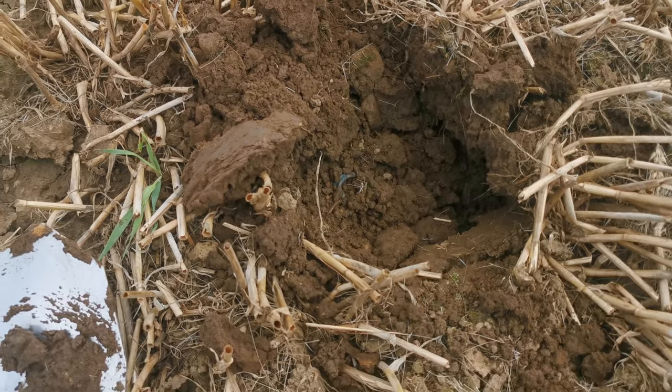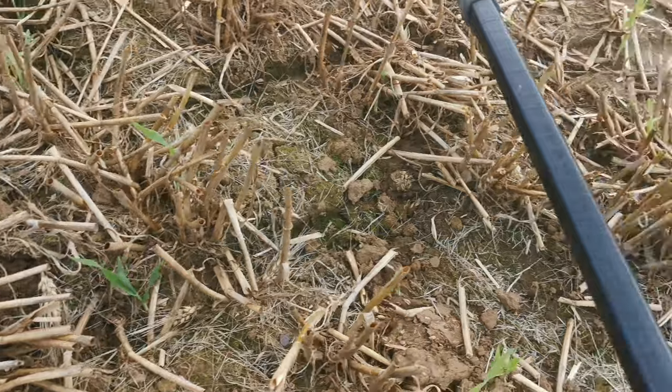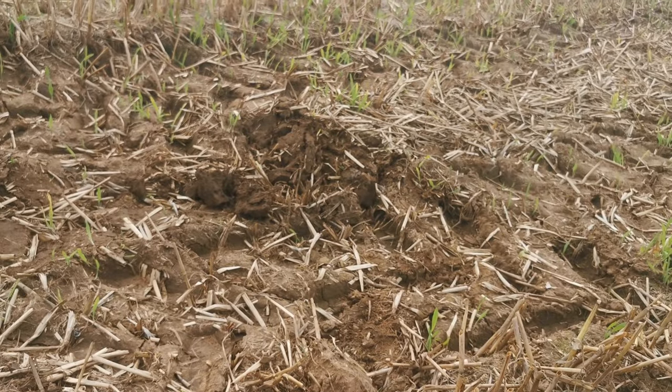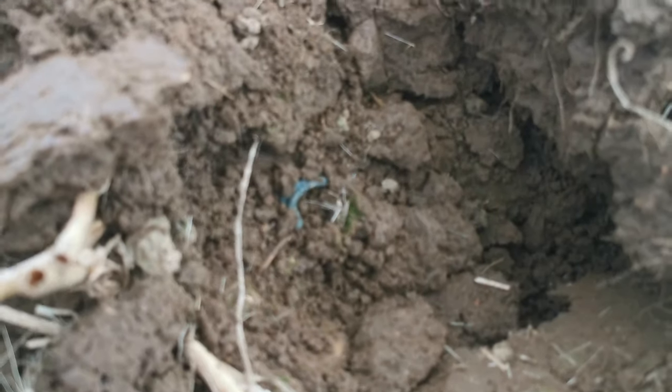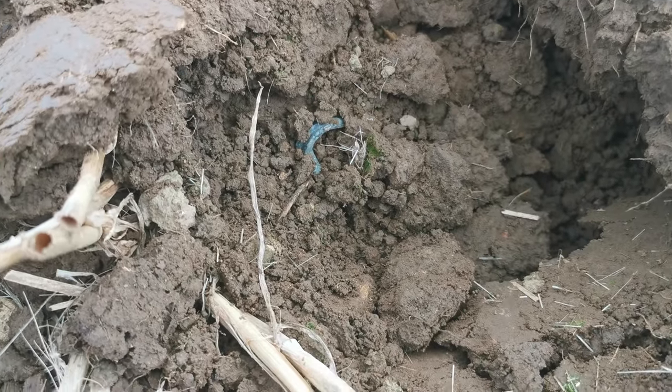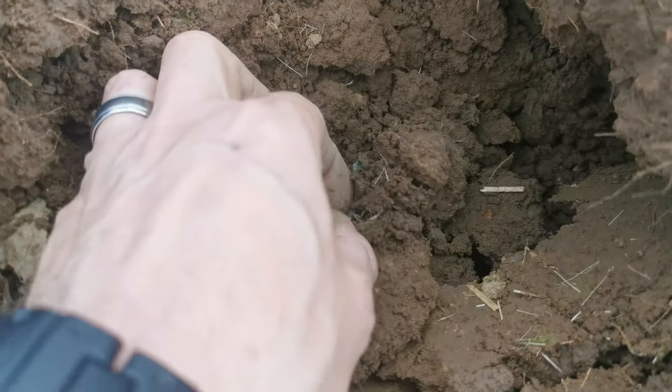Right, we have another signal, and I think it's Roman again. There's this signal, and there's the other one, so it's almost side by side. I think that's a brooch. This can be two brooches now. It is, definitely. It's bigger than all.